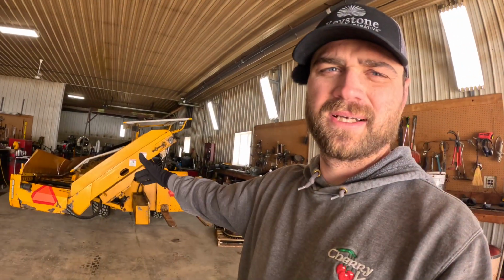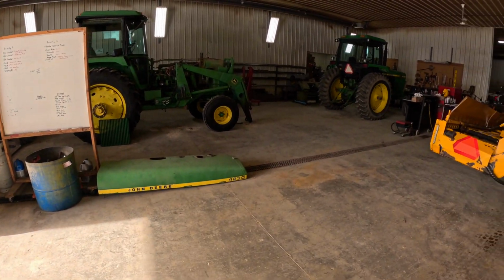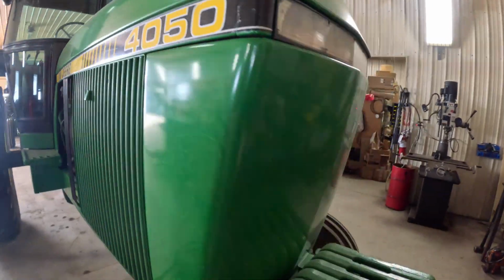So I changed my mind about what I'm gonna do. I'm gonna take the catcher all the way outside first, so that I'm gonna have plenty of room to get that tractor out. I'll probably have to move the hood of this one, and I'm gonna have to try and just snake that bad boy out of there. All right, so now we're gonna get the 4050 fired up.